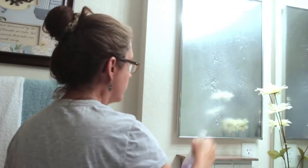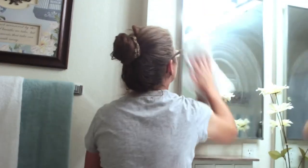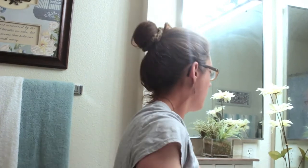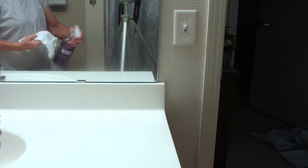So I have two mirrors in my bathroom, and I just use a paper towel with that Method lavender spray, and it seems to really work well on mirrors. It makes them nice and shiny.